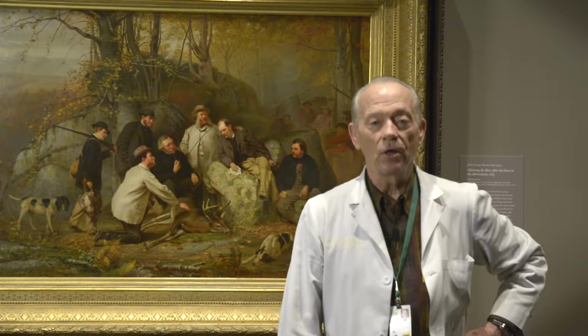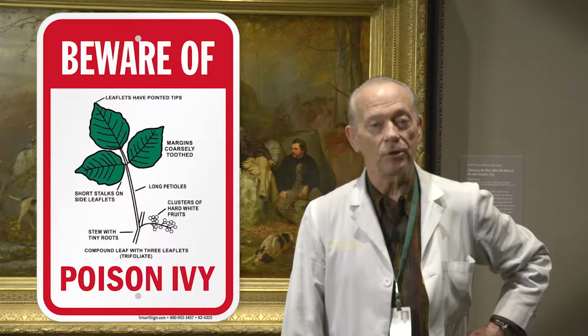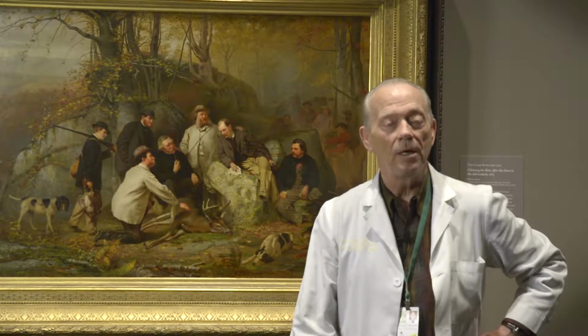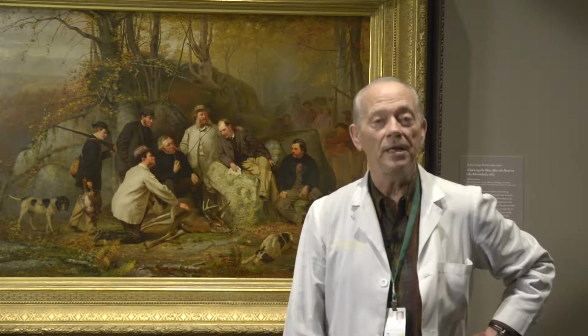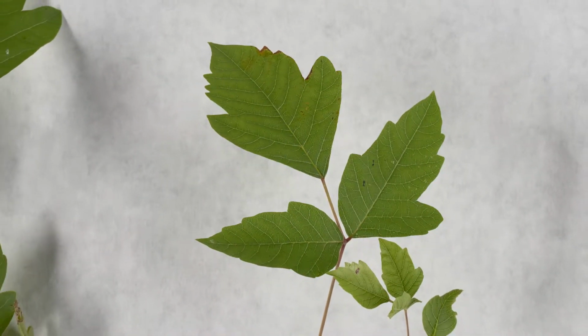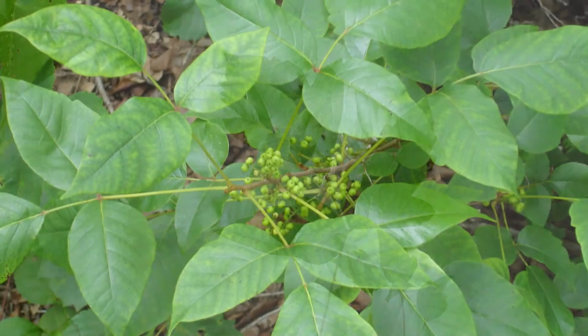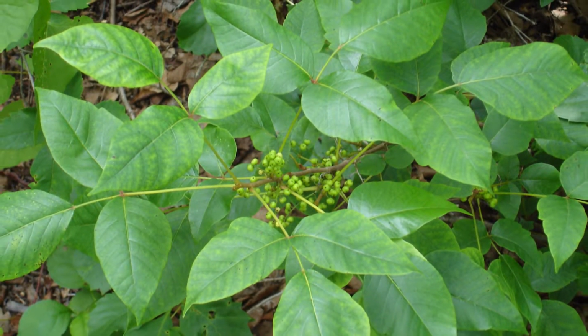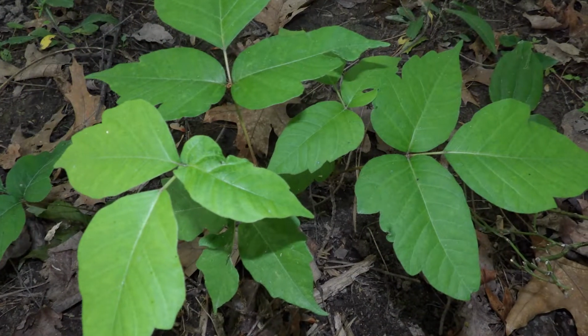First thing is learn what it looks like, and avoid poison ivy when it is entirely possible. So look for the little vine, a little bitty shrub, something climbing up a tree. Leaves of 3, stay away from me, is one of the little signs, the little songs. Leaves of 3, let it be. But notice that the leaflets are 3, and they oftentimes are lobed and or toothed.